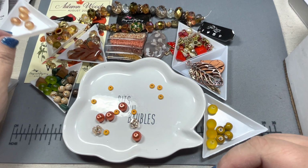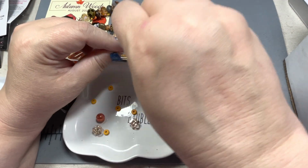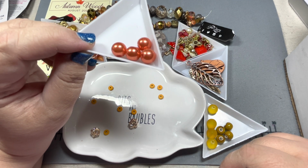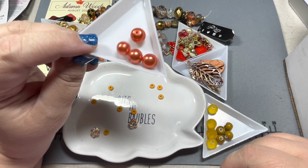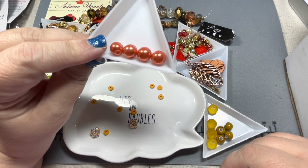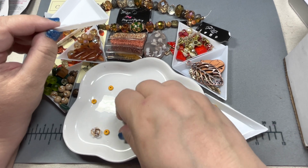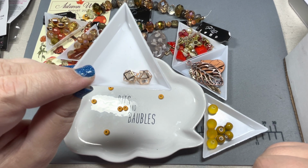Incredible. The finish is just, oh, they're amazing. Beautiful pearls. What a gorgeous orange color that is. That's not like a Halloween orange. That's more like a coppery orange. Really love that. How beautiful. And boy, playing with this palette is going to be fun. This palette is beautiful. Cage beads that I love. They are so fun. Love those.